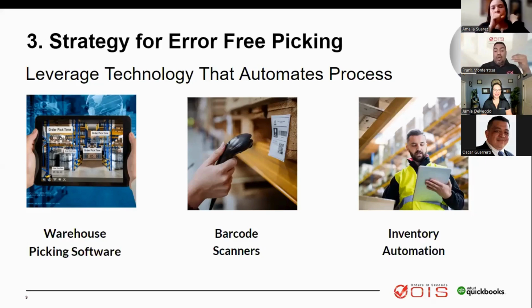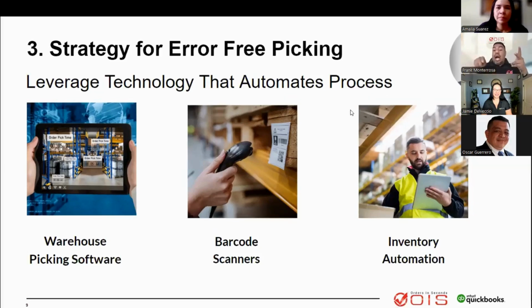So in order to implement the right strategy, we have to start from the beginning, right? The first thing that you need to consider is this: we need to implement warehouse picking software. We've got to make it really simple for the warehouse picker in order to become more efficient. Secondly, that warehouse picking software needs to be fully integrated with barcode scanners, because that will bring accuracy whenever you're doing picking and fulfillment. And the last thing, inventory automation, meaning we need to automate the different processes so that everything can be migrated to automated and become more efficient. Next, please.